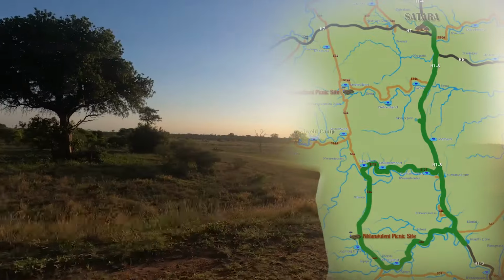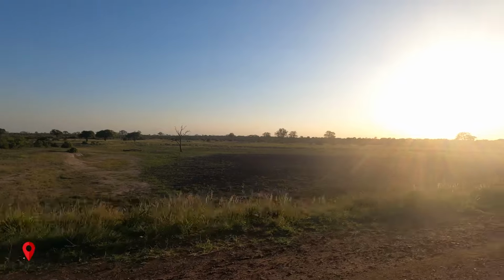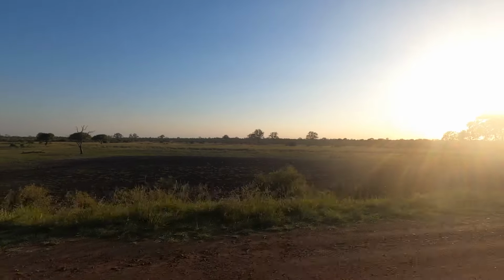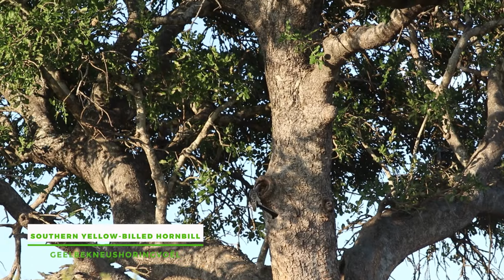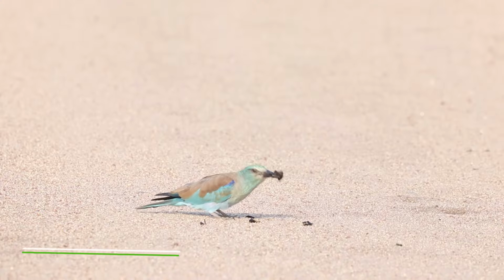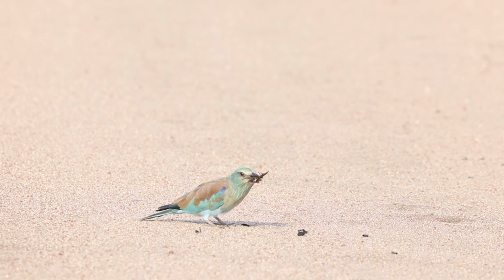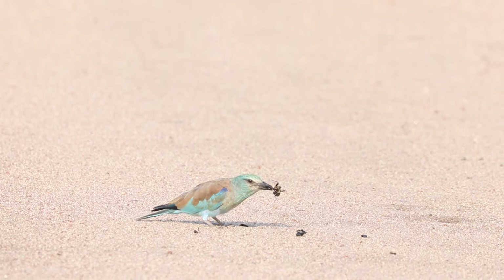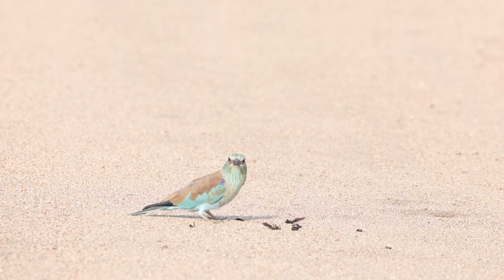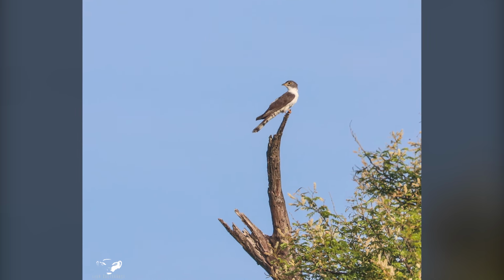For Christmas morning, we decided to go to Nishlanguleni picnic site. We went south on the tar, then the S33 and came back on the S125. We had a super special sighting of a fig-billed cuckoo along the way.